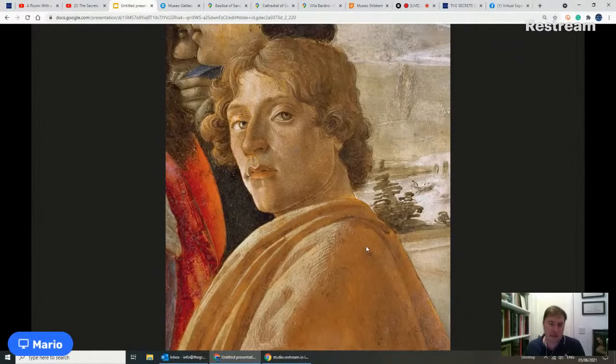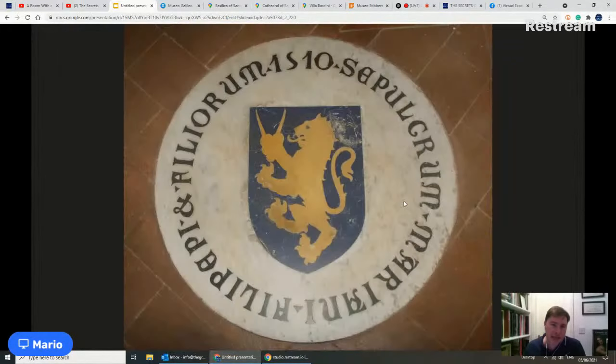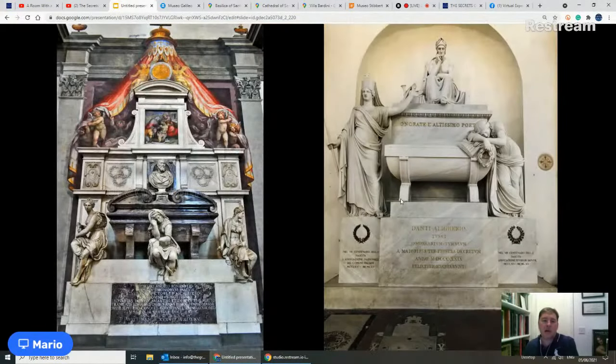This is Sandro Botticelli's own self-portrait, and this is his tomb, his family tomb in central Florence. We'll discover the era he was from, what his legacy was, and most of his artworks. And inside Santa Croce, there's the tomb of Galilei, of Vittorio Alfieri, the tomb of Michelangelo, which is here on the left, where Michelangelo was buried, and also the cenotaph, the kind of empty tomb of Dante Alighieri.